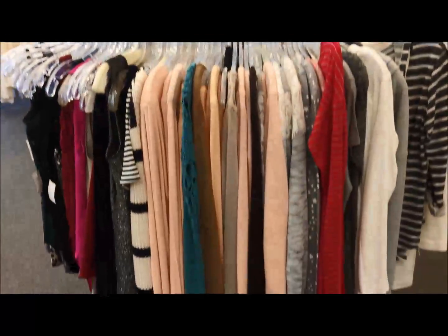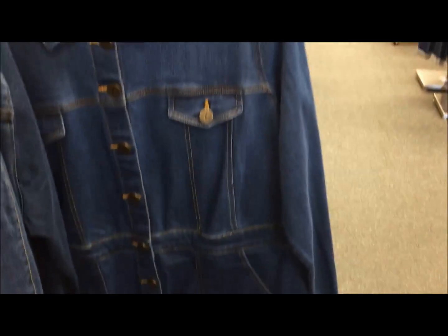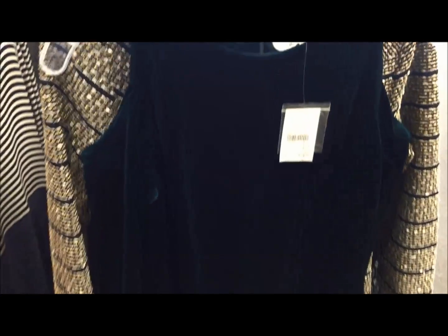Girl, let's start with Cato's because they always have bomb clearance and, as you can see, they are not disappointing us this week. They have a few blue jeans, denim skirts, of course, 90s, which is in. But what I was more concerned with, honey, was all these dresses.